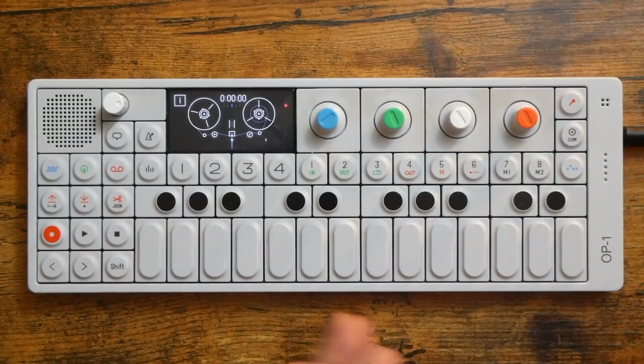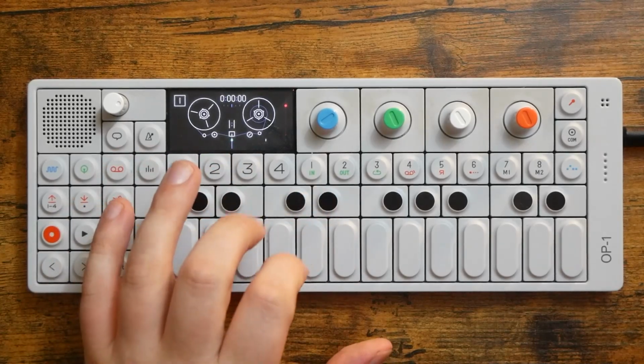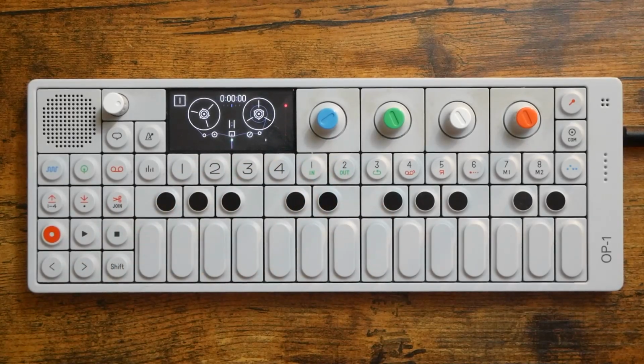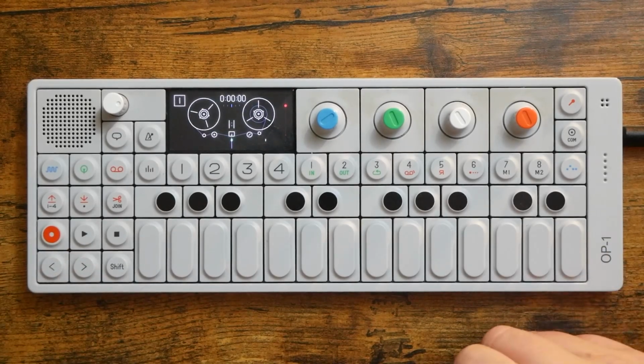Let's get started. So apparently the OP-1, the original OP-1, has been discontinued by Teenage Engineering. Now, I don't believe this has been officially confirmed yet. The only things I've seen about this have been some articles bouncing around, but there are quite a few of them now, and I'd imagine that pretty soon we should see an official announcement from Teenage Engineering, or who knows, maybe they'll just quietly pull it from their store.